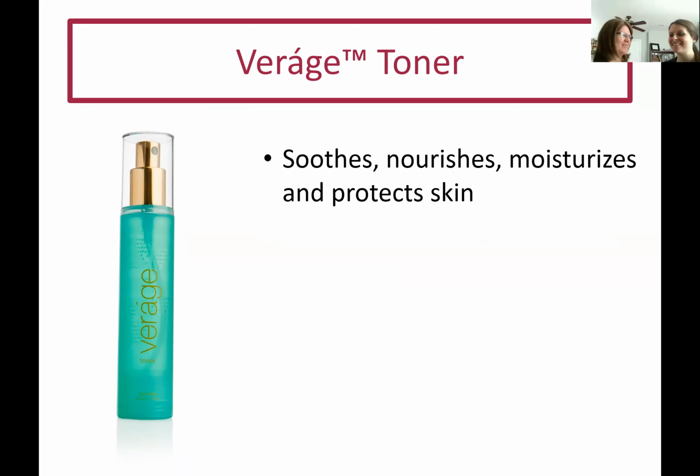I mean, I used to laugh at what. And it's nice to spray. It's a spray too. You don't even need a cotton ball to put this one on. It's really easy to use. Yeah. I like the cotton ball because I like to see, did I get any extra stuff off my face? But I really love the Verage.